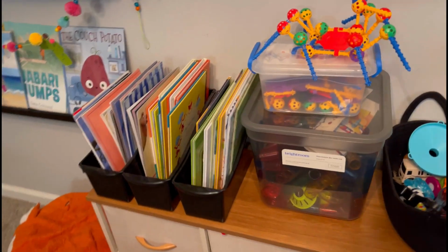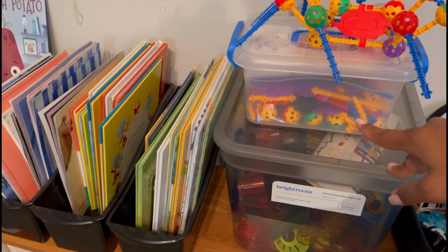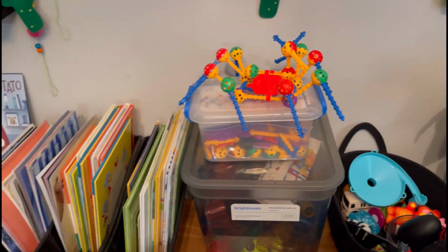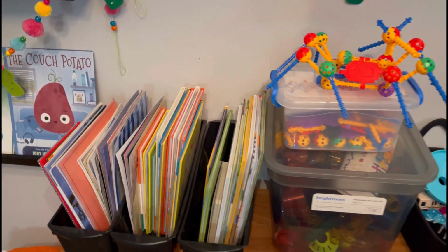In these boxes, I have our marble maze, which they use while I'm working, as well as like a STEM project. They like to build those. That is a spider that my 5-year-old built when we did our spider study. And I just wanted to display it because I thought it was pretty cool. These books we rotate in and out. We usually thrift those books.